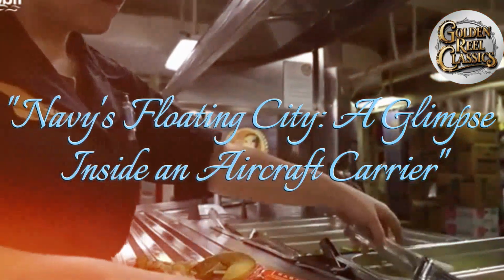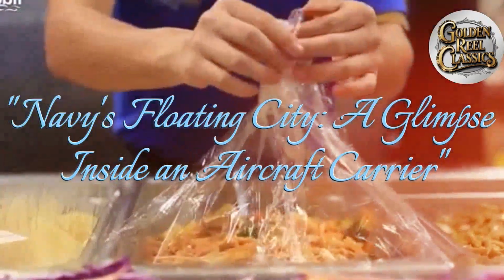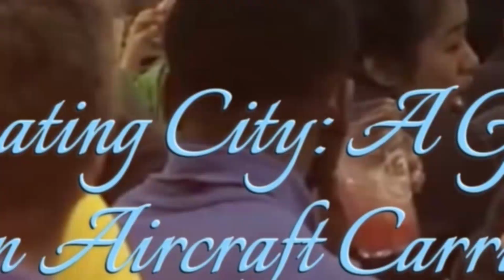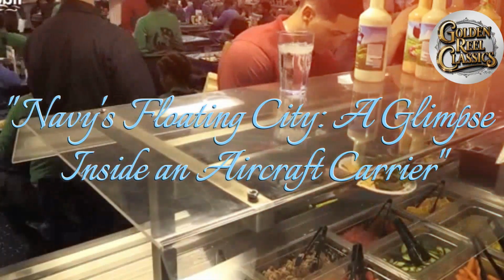Integral to this are the dining facilities, or messes, which vary in size and structure across different classes of carriers. For instance, on the formidable Nimitz class CVN, there are two crew mess decks, strategically located one forward and one aft, each equipped with a first-class petty officer lounge.